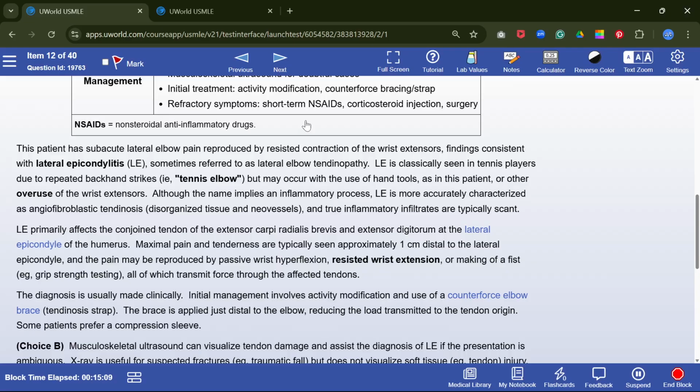Lateral epicondylitis, sometimes referred to as lateral elbow tendinopathy, is classically seen in tennis players due to repetitive backhand strikes, tennis elbow, and may occur with the use of hand pulls, as in this patient, and other overuse of the wrist extensors.